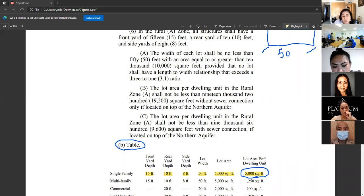To protect the northern aquifer, as long as there is no sewer there. Guam has a very high percolation rate. By the time the rainwater hits the ground and enters the northern aquifer, it's very, very fast. So they just want to protect the aquifer and make sure it's not contaminated. Yeah, that's absolutely right.